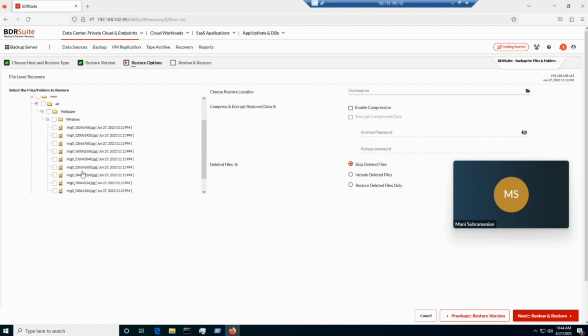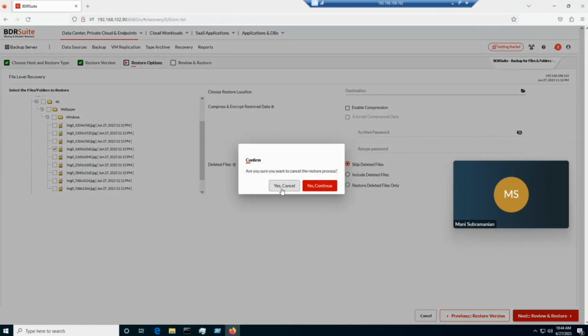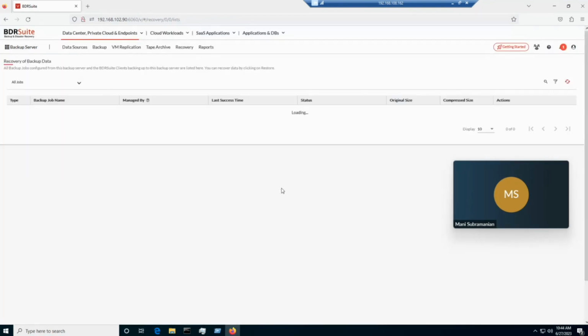Yeah, so these are the files that I have. So any particular file that I wanted to restore, I can restore. I can choose a destination location within my backup server, obviously. And if I want to compress that data, I can enable the compression and restore the data. So in this, I can include or exclude the deleted files, and I can restore my data. So this is how your endpoint backup is going to be working for your Windows, Linux, and Mac.